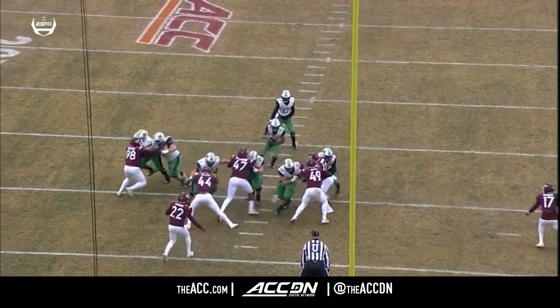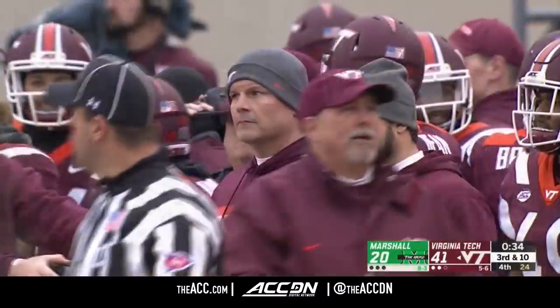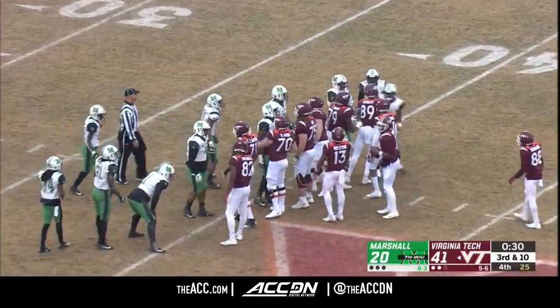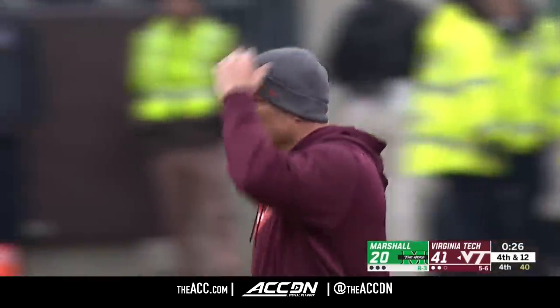And it's a credit to the mental toughness for them to just continue to play, continue to play. And it's also the third longest ever in college football. And that's the final snap of the game.